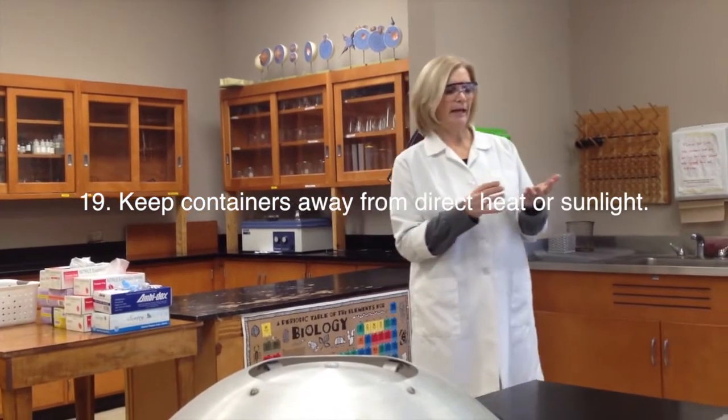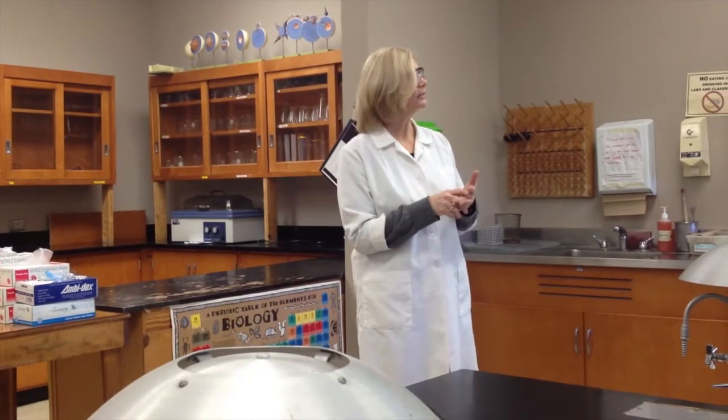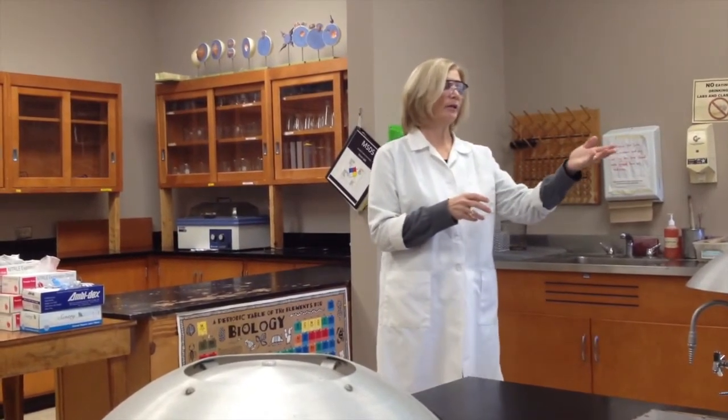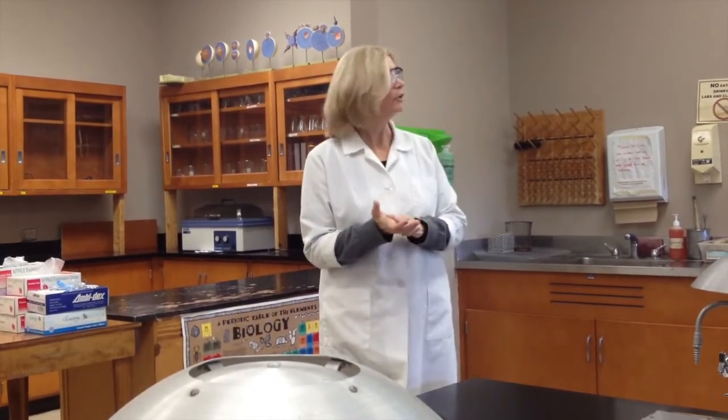We also may have laboratories that involve alcohol and acetone, some solvents that are highly flammable, and we would not want to expose those to an open flame. Biology labs don't typically have open flames.